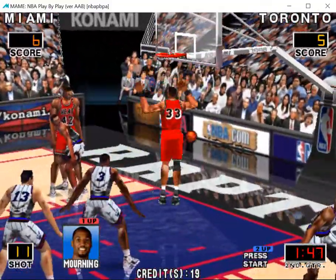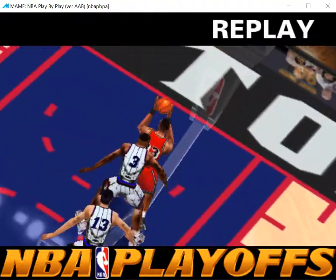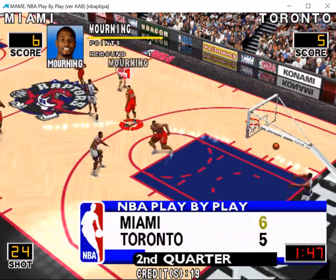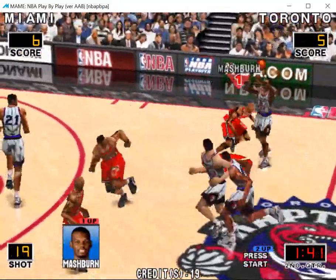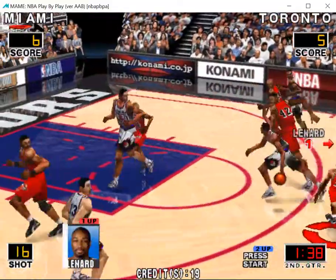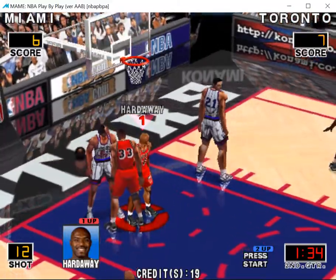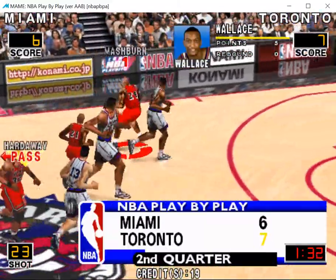Here comes Horning and finishes the slam. Now we watch the replay. Now back to the game. Alonzo gives Miami a lead. Ahead to McGrady. Wallen. Here comes Wallen and slams it home. Wallen gives Toronto a lead.